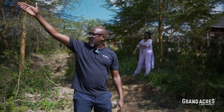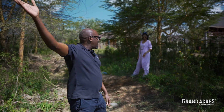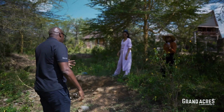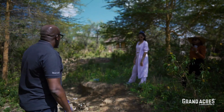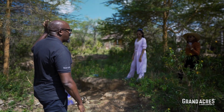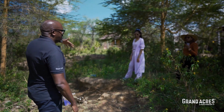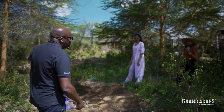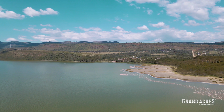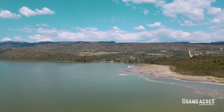Even our neighbor on that side, Elementaita Lakeview Point Resort, operates those as more Airbnb villas. I think there are 6 of them on his 7-acre compound. We wanted to do something different, just to give people a chance to reside on the waterfront.